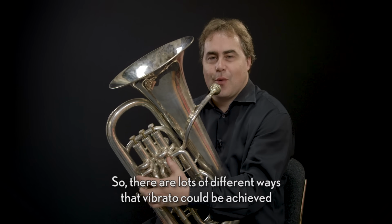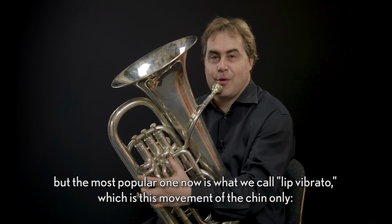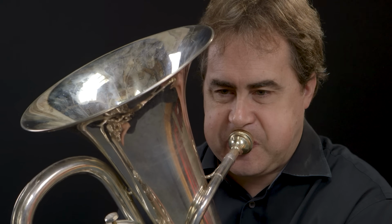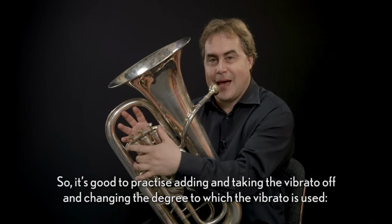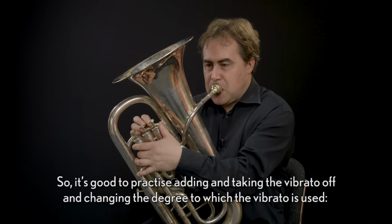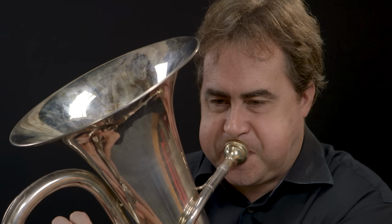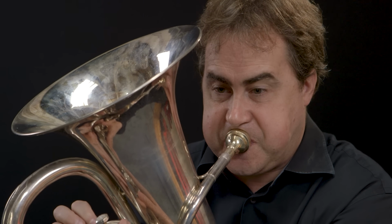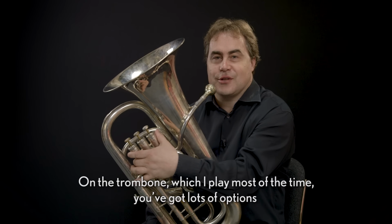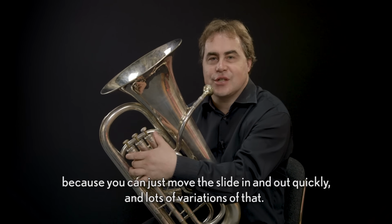So there are lots of different ways that vibrato could be achieved, but the most popular one now is what we call lip vibrato, which is this movement of the chin only. So it's good to practice adding and taking the vibrato off and changing the degree to which the vibrato is used. And the speed, of course. On the trombone, which I play most of the time, you've got lots of options because you can just move the slide in and out quickly, and lots of variations of that.